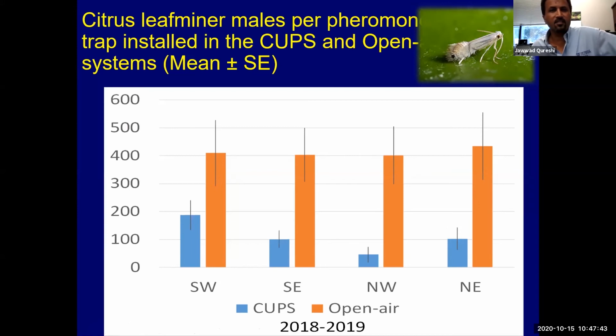We are looking at the citrus leaf miner male numbers per pheromone trap. And again, the orange bars are from the open air, or the controls without cups. And you see that numbers were very high there, up to 400 males per pheromone trap, compared to very low numbers in the cups. As I said, those males can get into the cups, so you do see some populations, but there was up to 80% reduction compared to the outside system.